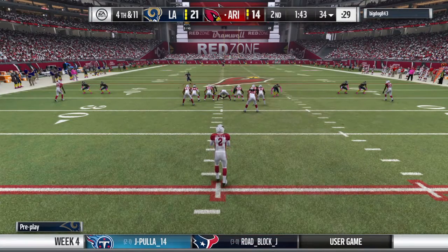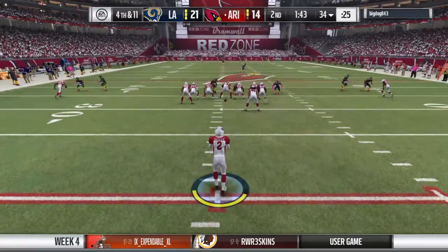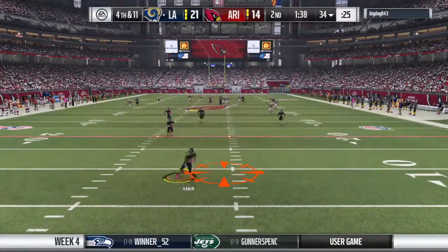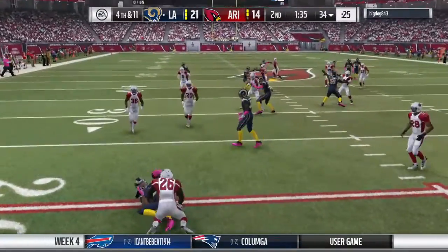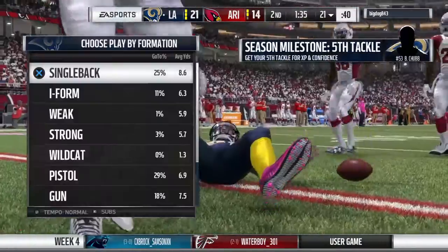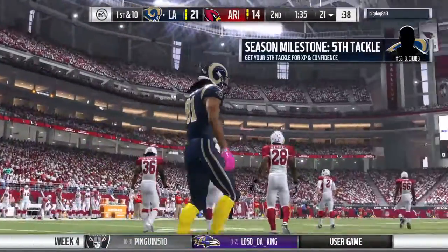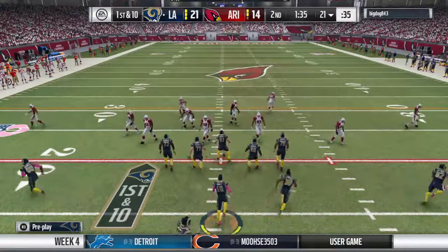Now on fourth down, here's Drew Butler in punt formation. This is taken around the 12. That'll be put in the books as a 53-yard punt. And the offense will come back onto the field with a 1st and 10. The Rams offense now making their way out to take over.